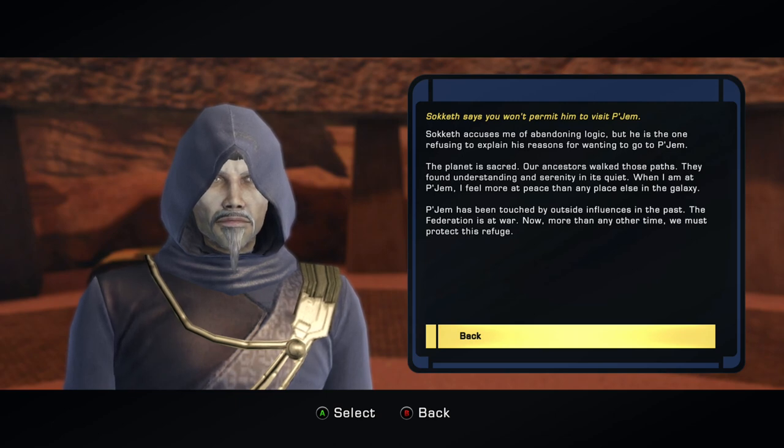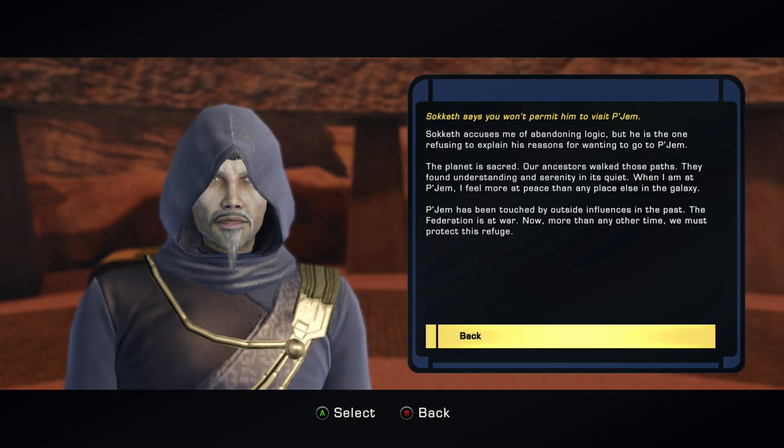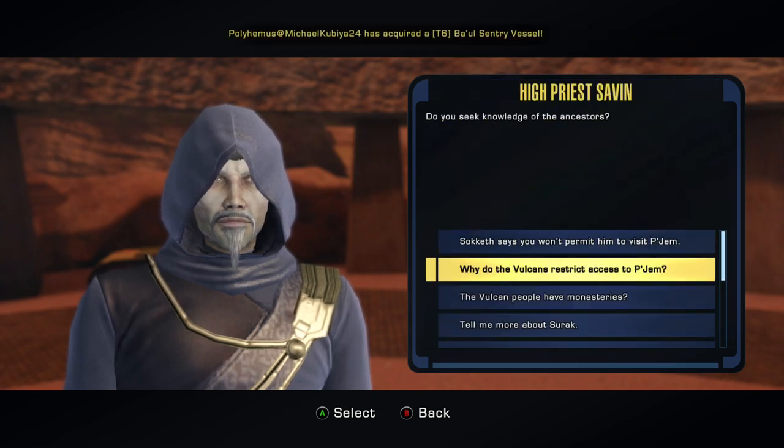Pajem has been touched by outside influences in the past. The Federation is at war. Now more than any other time, we must protect this refuge. Do you seek knowledge of the ancestors? Why do the Vulcans restrict access to Pajem?